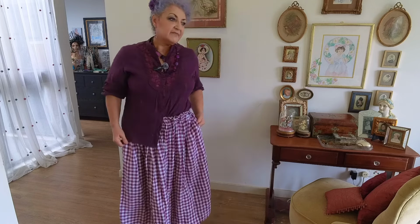I wasn't sure whether I could carry this off because it's one of those sort of styles that I remember were very fashionable, probably at the end of the 80s, with the great big gathered waistbands. And I thought, oh, do I even dare? Do I try? Well, I thought I'm going to go for it. Well, you know, got to try. You've got to try these things.